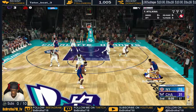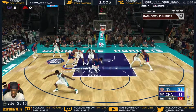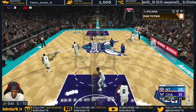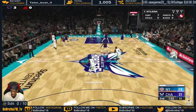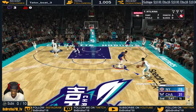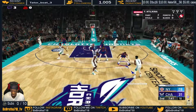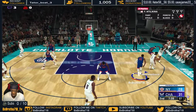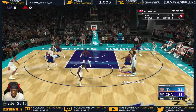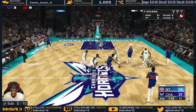Ntilikina looking it over. Pass to Gibson. Over Washington. From 13 feet, it goes down. Gibson's got 4 points this quarter. Ntilikina may not be the prototypical lead guard, but he puts it on time and on target right there. Now Monk. He's got 6. And here's Biyombo. There's Bacon. Charlotte again missing. Knicks trailed by 3.